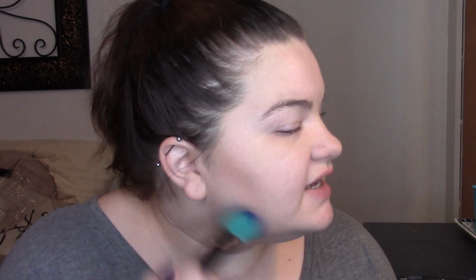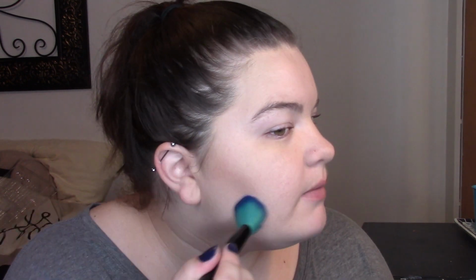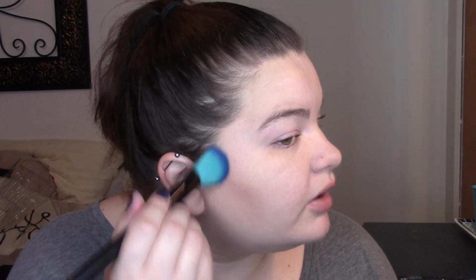I still don't feel like it has, and it could be just because I'm not used to it yet, as much control as the brush that I use normally, which is from Luxie. But I don't think it's doing a bad job applying my bronzer. I feel like it's doing okay. So, I don't hate it. I think maybe it's just more that I'm not used to it.